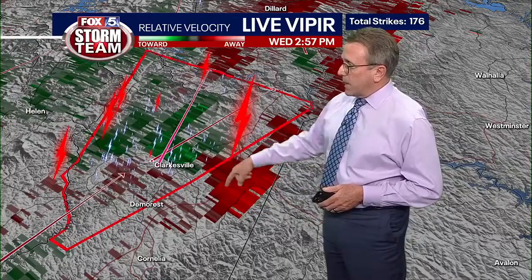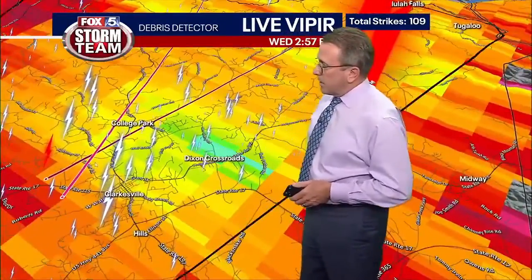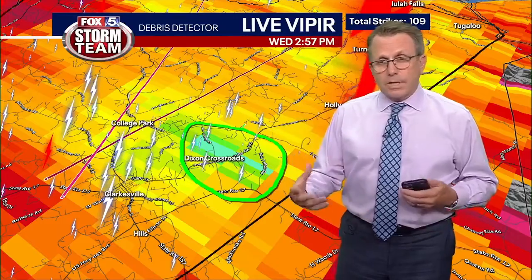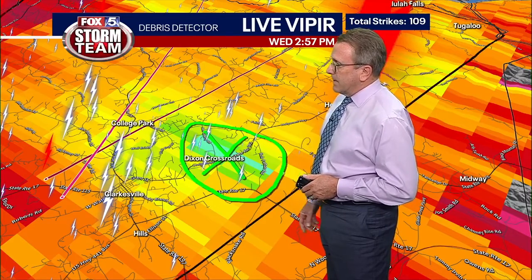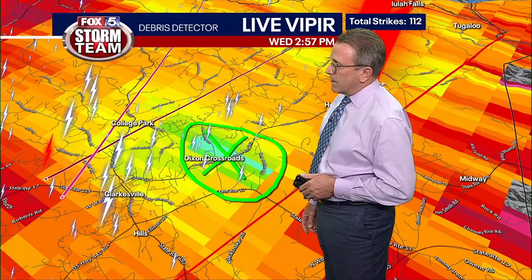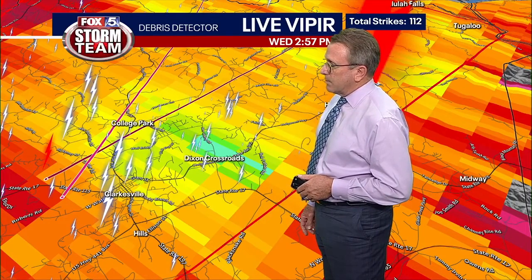So still kind of holding on to that little bit of rotation. There you go. There's maybe a little bit of debris starting to show up in and around the Dixon Crossroads. So maybe picking up a little bit of some tree debris or whatever it's picking up in that region. So again, right around the Dixon Crossroads area, that could be where that rotation is happening right now and creating a little bit of that debris as that continues to move up to the northeast.